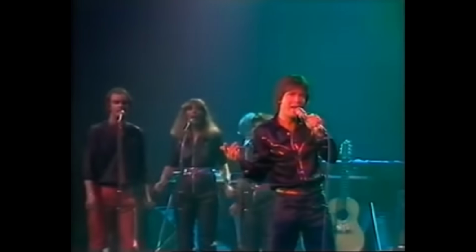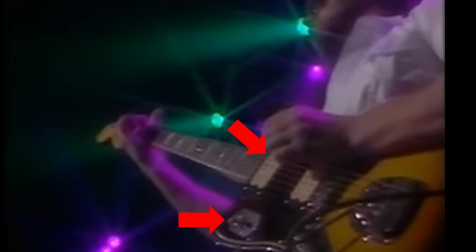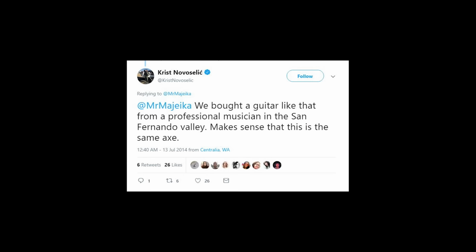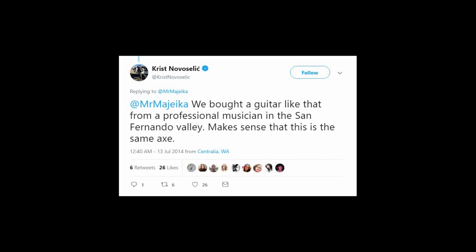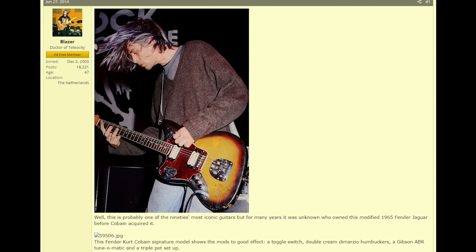Regarding the original owner responsible for these modifications, all things point to Martin Jenner, guitarist for Cliff Richard and the Everly Brothers. Both his and Kurt's Jaguars share the same modifications, indicating a strong possibility that they are the same guitar. Also, Krist Novoselic somewhat confirmed this story in a reply to a tweet discussing the discovery on the TDPRI forums.